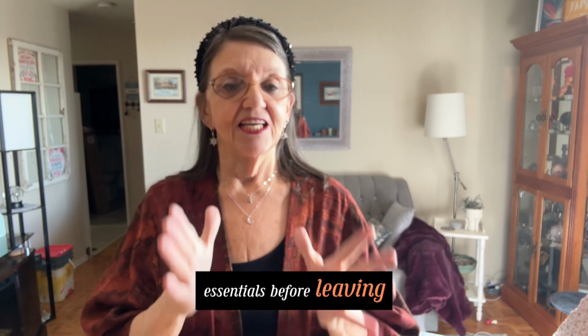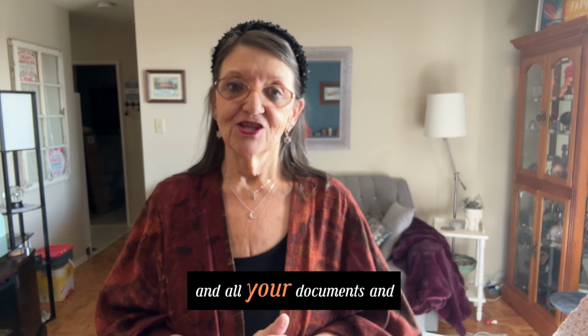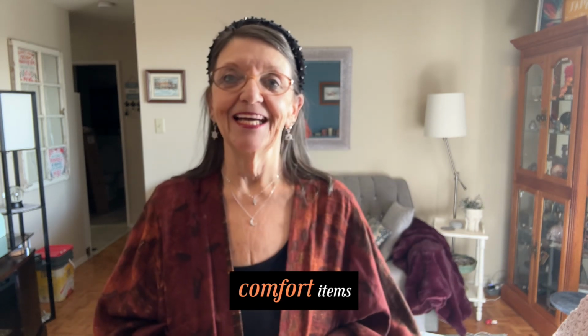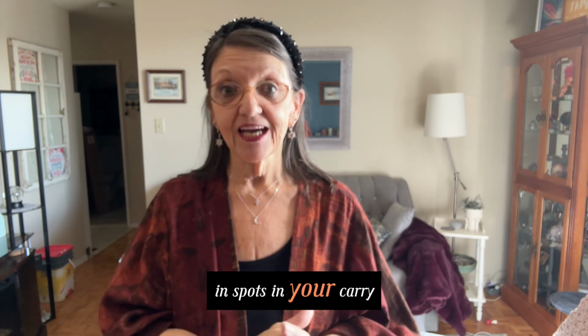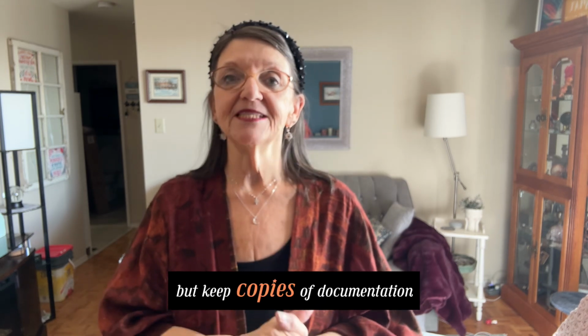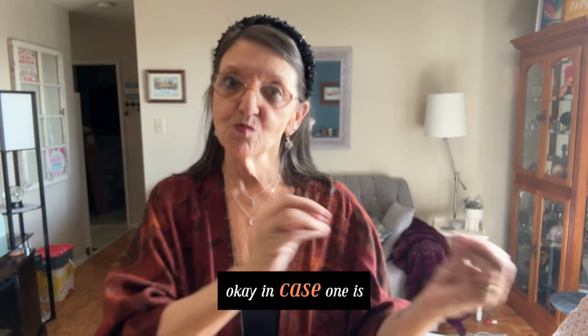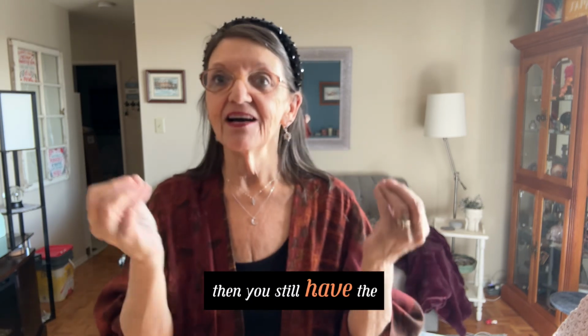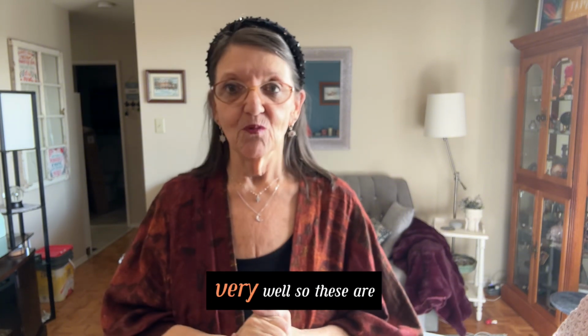Before leaving, ensure you have all your medications, all your documents, and comfort items. Also make sure they are accessible in spots in your carry-on, but keep copies of documentation in a separate place, in case one is lost, then you still have the other. So I think that would suit you very, very well.